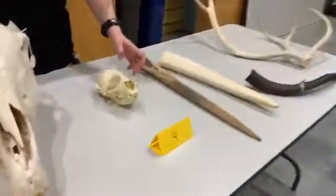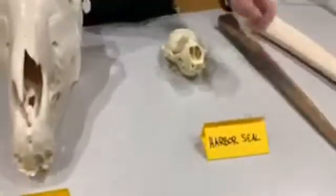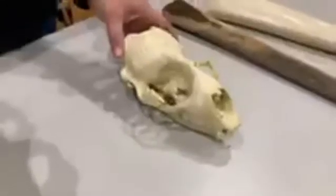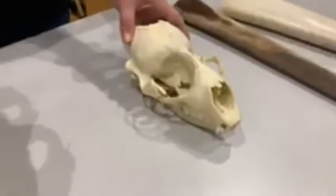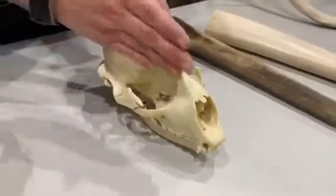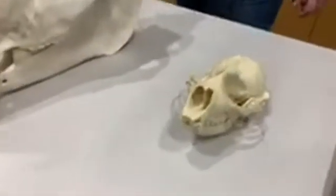And then our final skull, I think this might be our most tricky one. If you guessed that this was a harbor seal, you are correct. I'm not even going to say that I would be confident seeing this skull and saying, oh, for sure a harbor seal. It looks like a small predator to me, definitely. You can tell by the teeth, as well as the eyes kind of facing forward.